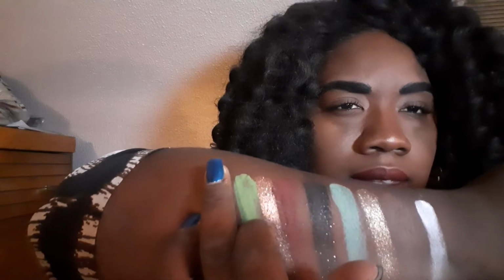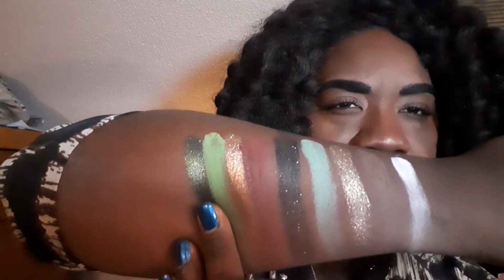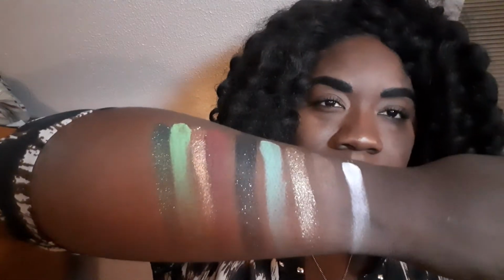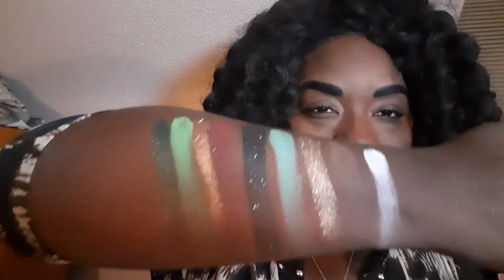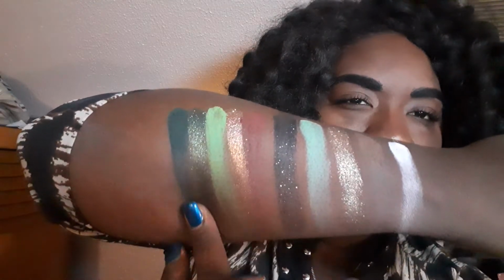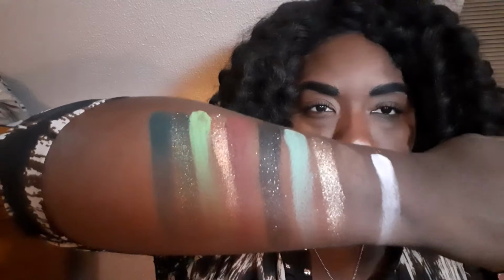All right. The next one is Machine. It is a green colorway, but it is metallic. So this is Machine, this dark green with the glitter. Y'all know I love glitter looks, so to have more colorways with glitter in it, I'm here for it. The last one in this row is Spaced, and it is like this dark forest green. Look at that. Absolutely beautiful.